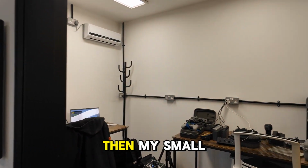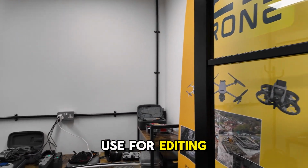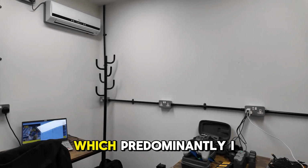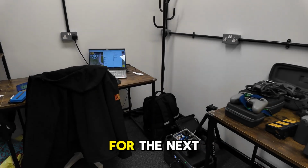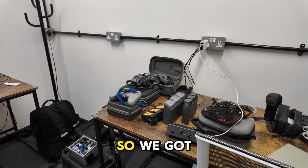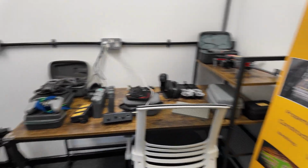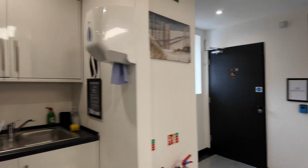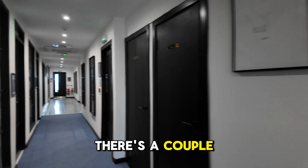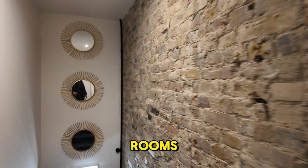Then my small office here, which predominantly I use for editing or charging up the equipment for the next day's work. So we've got a few drones on charge there for tomorrow. Okay, facilities at the back, another office. Let's go downstairs. There's a couple of rooms down there I just wanted to show everybody, which would be ideal if you're looking to have co-working space or meeting rooms.